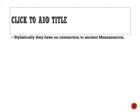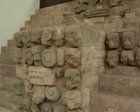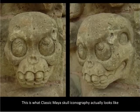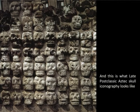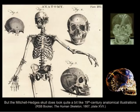Another important part of the analysis is that stylistically, there's nothing Maya or Aztec about these skulls, because we do have examples of Maya skulls that were carved in stone, right? So this is from Copan, and you can see Maya skulls. It's a skull rack that symbolizes sacrifices. This is what a Maya version of a skull looks like. This is what an Aztec version of a skull looks like. If you put them side by side with what we find with these crystal skulls, they look nothing alike, but the crystal skulls look a lot like 19th century anatomy books, or the diagrams from anatomy books. So most likely that was the source.